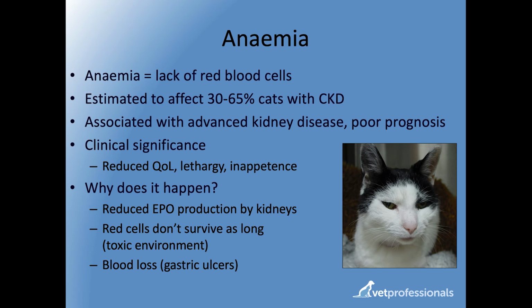But also, red blood cells don't tend to live as long in cats with kidney disease because the environment is more toxic. There are other nasty substances that mean that the red blood cells don't survive as long. And some cats with kidney disease are also vulnerable to losing blood, for example, from gastric ulcers, which can be seen in cats with CKD. So that also can contribute to anaemia.